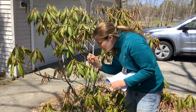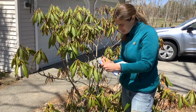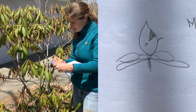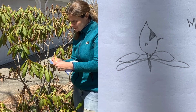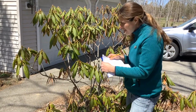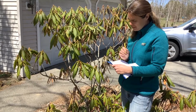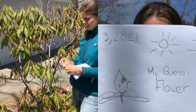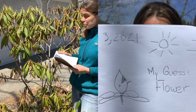So now you're gonna look really close at your bud and draw it on that page you just wrote the date on. So my bud has a little pointy tip and then it gets really fat at the bottom. And it's got some different colors on it. It's a little bit of a leaf shade over here. Little part that sticks out over here. And then I'm gonna look at my bud and I'm gonna think, do I think this is gonna become a flower or a leaf? And my guess, I'm gonna write right next to my bud. And then you have a picture of your bud buddy.